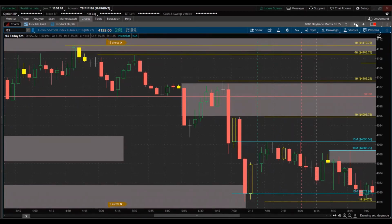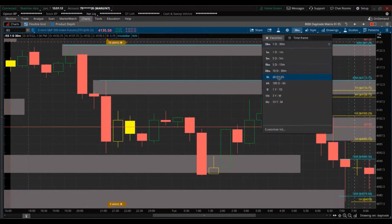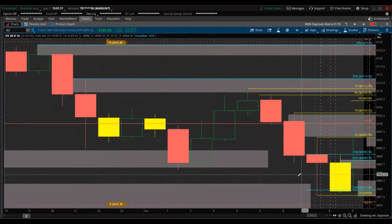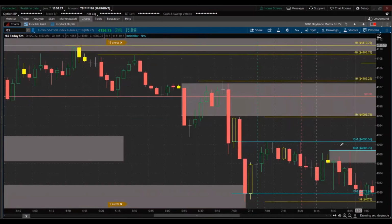Let's go back here to show you this purple one and this yellow one. That yellow one's 1 hour. Let's do this on 1 hour so you can see that importance. Here's a candle, huge long wick, again 1 hour time frame. So I drew the horizontal yellow line underneath that. Significant.